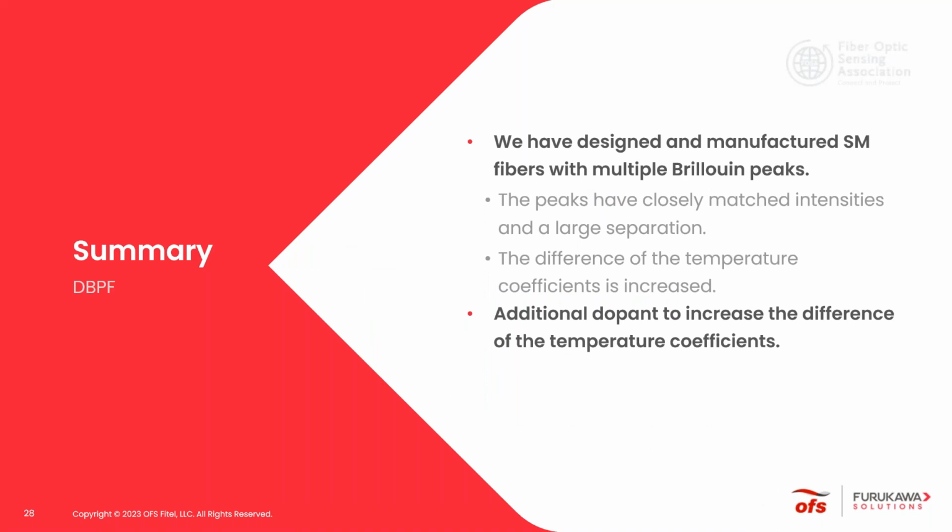So in summary, we have designed and manufactured single mode fibers with multiple Brillouin peaks. The peaks have closely matched intensity and large separations. The difference of the temperature coefficients is also increased to reduce the measurement error. We need to add additional dopant to further increase the difference of the temperature coefficient.